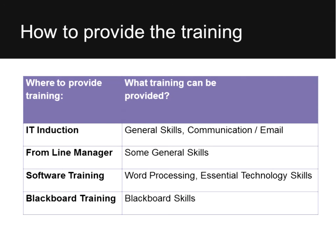So it's also important for us to think about the holistic view of this, and think about where's the best time and place for staff to get this training, because this new essentials training session will just be one of the ways that we can ensure staff have access to the training and support they need. So all our new starters have a basic IT induction on their first day. So some of these essential skills could be covered there, and other things could be covered by their line managers, as well as the specific software and Blackboard training that my team can offer.